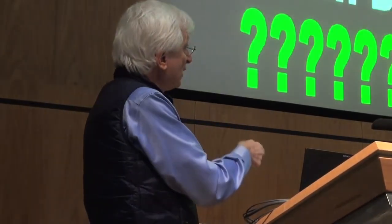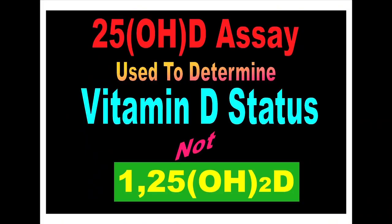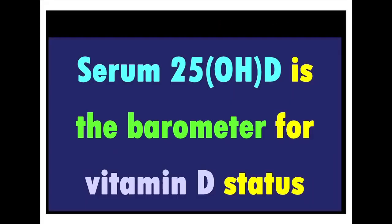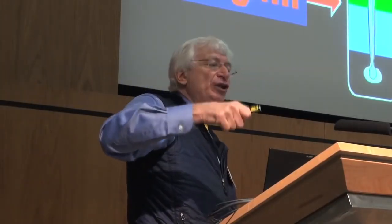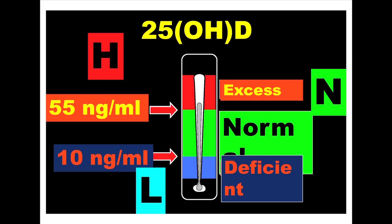How do you know your vitamin D status? Well, what you want to measure, of course, is the major circulating form, 25-hydroxyvitamin D. Don't order the active form of vitamin D. It tells you nothing about vitamin D status. So it's the barometer for vitamin D status. Back before 1997, they used to suggest that all you needed was no more than about 25 nanomoles per liter, or 10 nanograms per ml. But actually, docs will only care about is it H, is it N, or is it L.